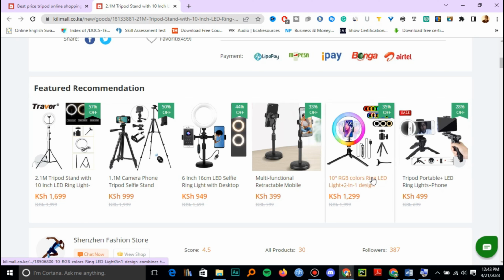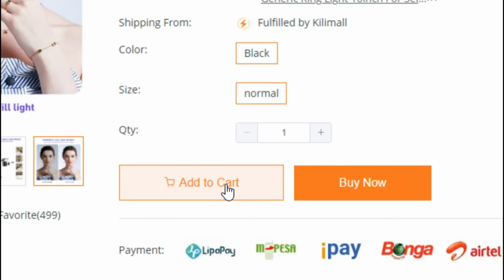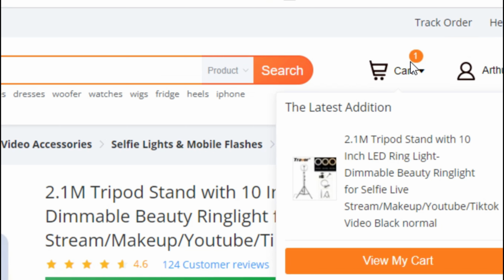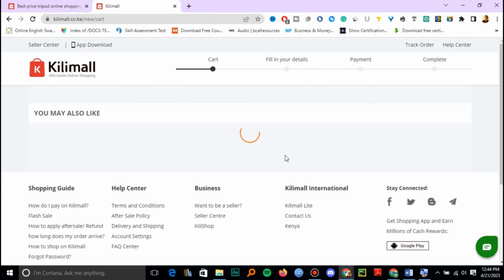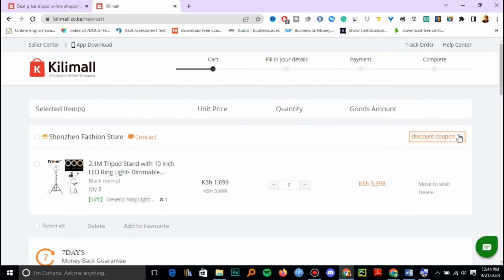These are the related products. So you can select buy now or add to cart if you are adding more items. So you go to checkout in your cart. You go to the cart, and here is the product. So you can pick the quantity that you want. Maybe let's say 2. Here we are saying 2.